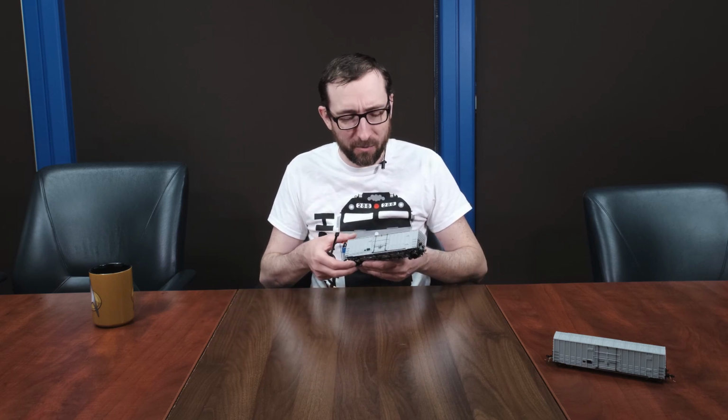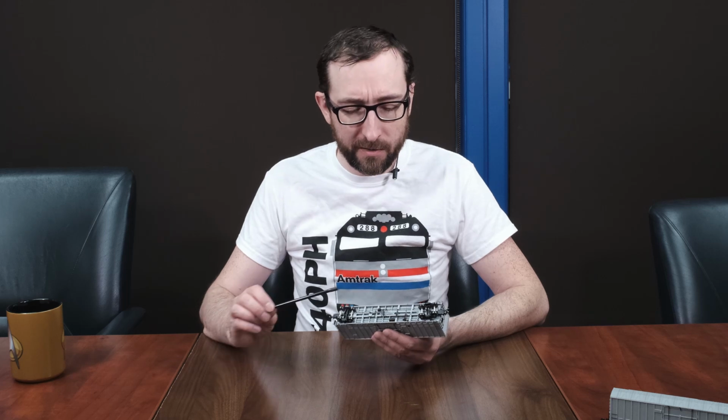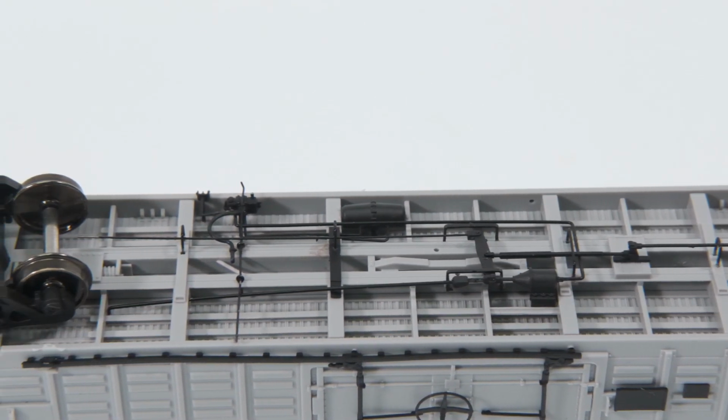Amtrak actually found the cars tended to not be the best at higher speeds, so the trains they were assigned to were limited, I believe, to about, I can't remember the exact speed, I think it was like 95 miles an hour, because they were just not the best. They'd hunt a bit at high speeds. We've got all of the different underbody details. Now, one of the other Amtrak features was the cushion underframe. The hydrocushion was actually welded in place. They actually removed the hydrocushion cylinder, so we've decided to leave that off.